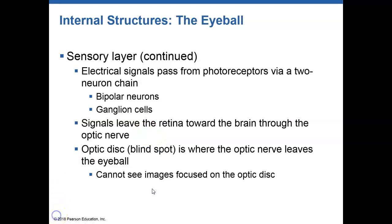I'll be right back. So sensory information is going to move from the photoreceptors to bipolar neurons, and the bipolar neurons then are going to converge, forming the ganglionic cells. As the ganglionic cells move towards the brain, they form an optic nerve. The optic disc is the region where the optic nerve leaves the eye and moves into the brain. And so the optic disc is actually also known as our blind spot.